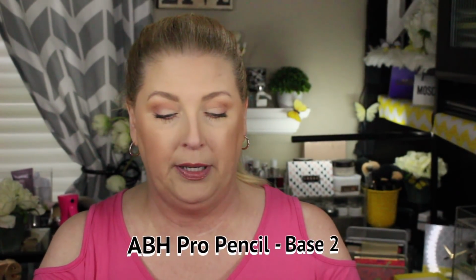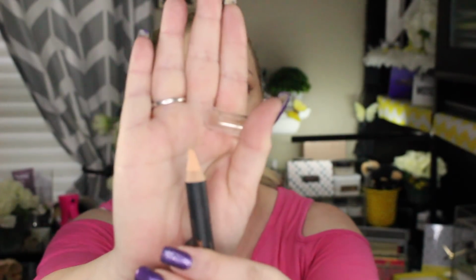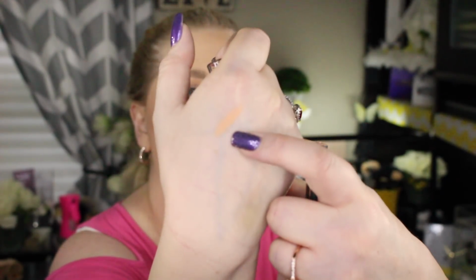And the very last item that is not a good buy for me, this is by Anastasia Beverly Hills. It is the Pro Pencil Eyeshadow Primer and Color Corrector. And this is in shade 2, I think. Let's take the lid off. So it's basically a pencil. And this is meant to be able to go in and carve out the brows, do a little bit of under eye concealer. I think it comes in 4 shades, but it's just so dry. You can see it, it's right there.